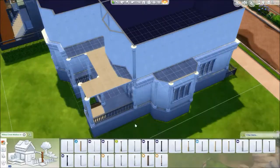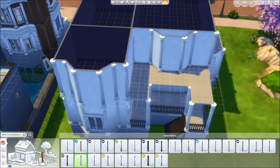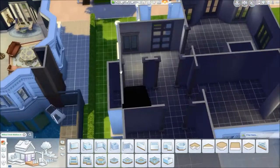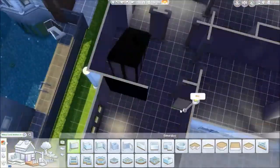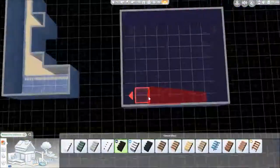I went for a style to match his, so I kept with the bricks like he had, but mine were a different colour. I went for traditional on the outside with lots of pillars and friezes, and then very modern on the inside. Well, not very modern, but quite modern on the inside.